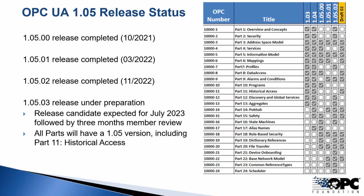With 105.03, all parts will have a 105 version, including Part 11 Historical Access, which will be the last to be updated to 105.